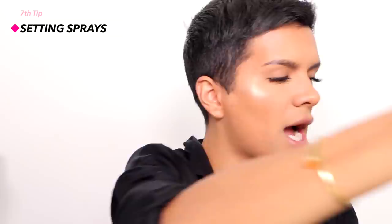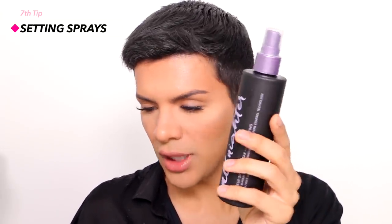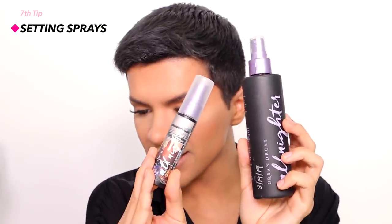For setting sprays, I use this one. This is the Urban Decay All Nighter. They sent me a super giant one, and I even have the travel size one. I'm really obsessed with it. I also have a Fix Plus moment. That's generally if I want to, I guess, wet my face without wetting my face. Does that make sense?